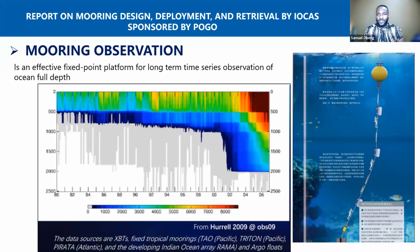So this is what a typical mooring buoy looks like. On the right, we see a long line with various ocean observing instruments that is anchored at the seabed. On the left, we see a picture from Hural 2019, observation 09, that is giving us a stratified pattern of the ocean from the ocean surface to 2,500 meters below sea surface. So mooring observations help us. They are fixed points. They give us time series observation of the ocean from surface to deep oceans.